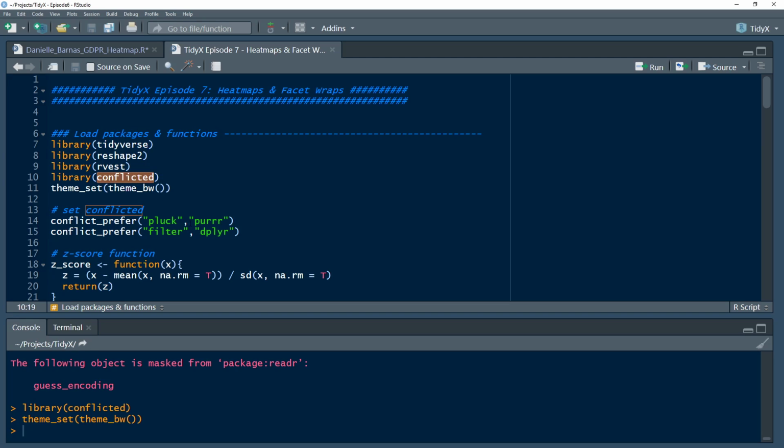The conflicted package is what we talked about at the start of this, and we've talked about it in previous TidyXs, where we're basically saying we prefer the pluck function from the purrr package, and we prefer the filter function from the dplyr package. And that is one that I have gotten in a lot of trouble sometimes. If I've worked with students before, they might load the plyr package and the dplyr package, and all of a sudden filter starts kicking out all these errors in their code. And we spend like 20 minutes, and I'm like, why is this happening? Only to then find out that they've loaded the plyr package, and I'm like, oh yeah, this is a problem.